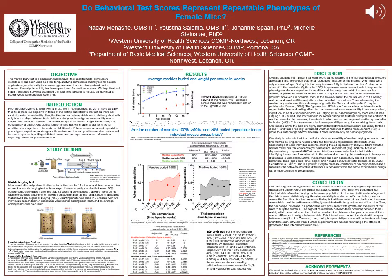Another important finding is that the number of marbles buried increased across trials, and the pattern was strikingly consistent with the growth curve of the mice. Thus, the phenotype increased in a predictable way, presumably with the growth in the ability of the mice to bury the marbles. Thank you.